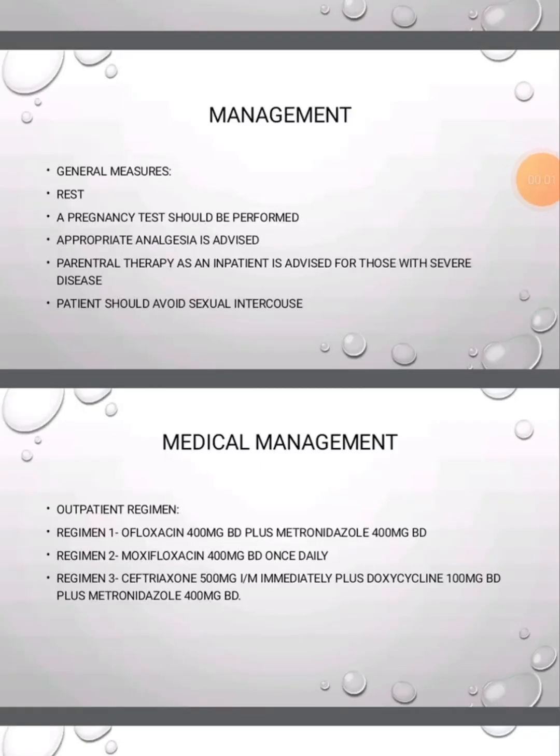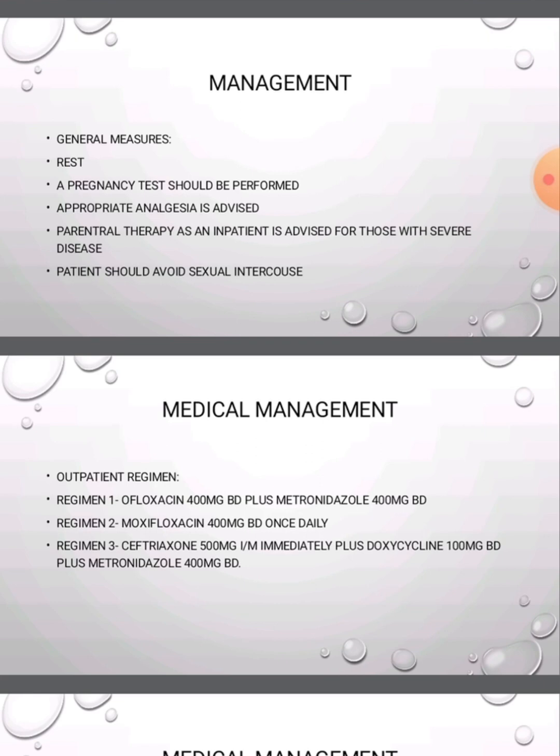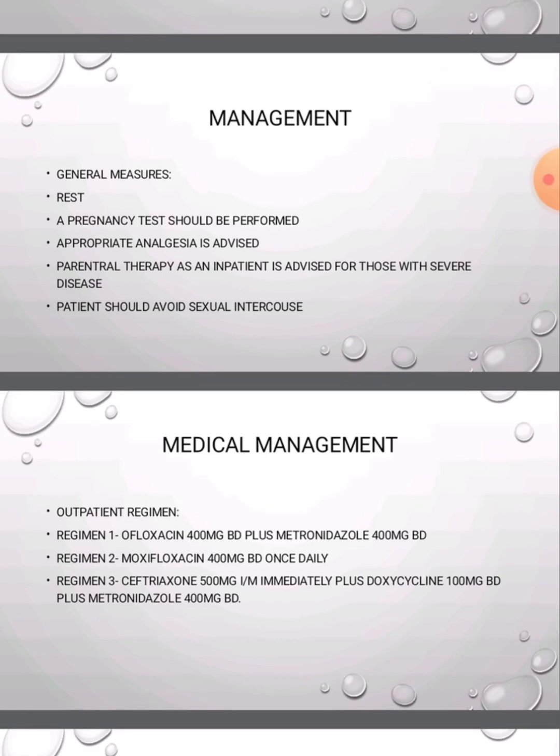Management of pelvic inflammatory disease. General measures: rest. A pregnancy test should be performed. Appropriate analgesia is advised. Parenteral therapy as an inpatient is advised for those having severe disease. The patient should avoid sexual intercourse.